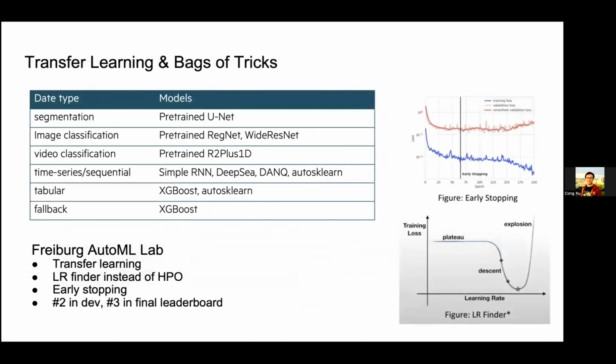The Freiburg AutoML lab combined the inferred domains and model selection together with transfer learning. For example, they chose a pre-trained UNet for segmentation, and a pre-trained RegNet or wide ResNet for image classification. They also combined transfer learning with bags of tricks. For example, they used a learning rate finder instead of hyperparameter tuning, which they found to work better. They implemented early stopping, not only to prevent the model from overfitting, but also to reduce the search time.